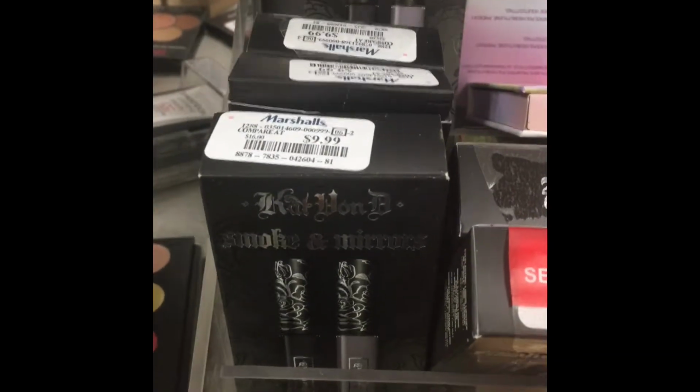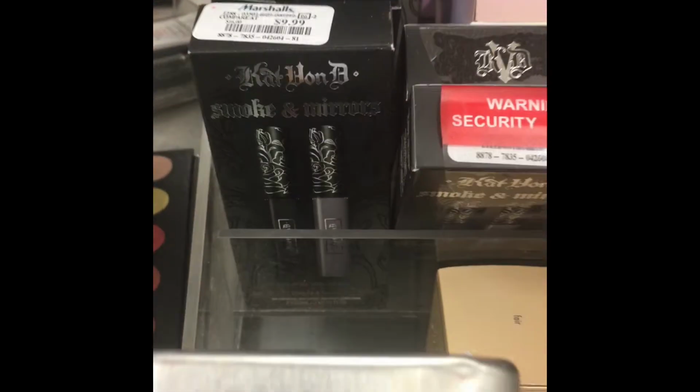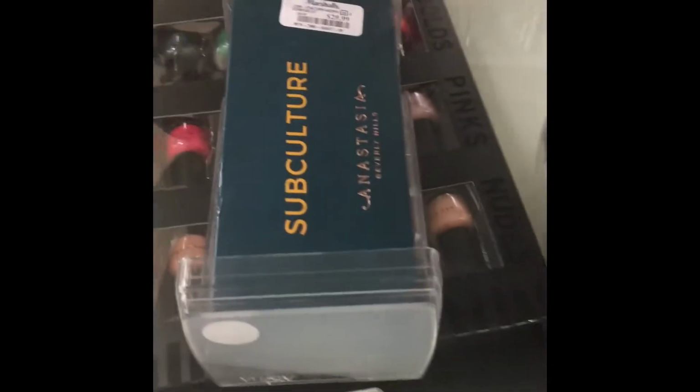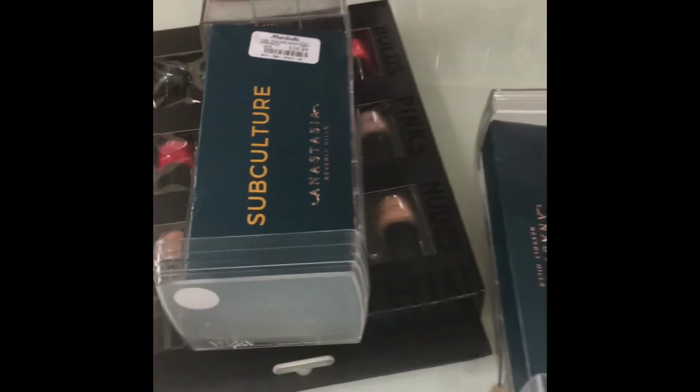Then we have the Kat Von D mini duos. These are like mini lipsticks, $9.99. Usually they are $16 to $20. You even have some Makeup Revolution here. This is only $4 compared to $5. Not much of a difference. And then we even have the Anastasia Subculture palette on sale here for $29.99, when normally it is about $42.